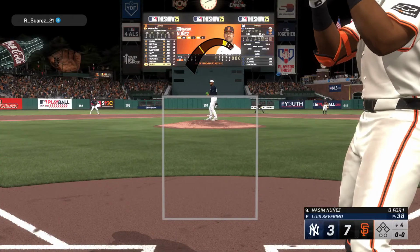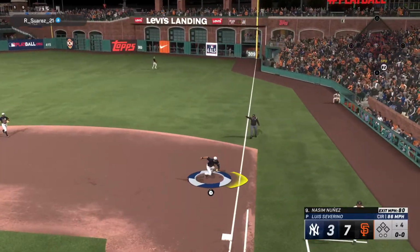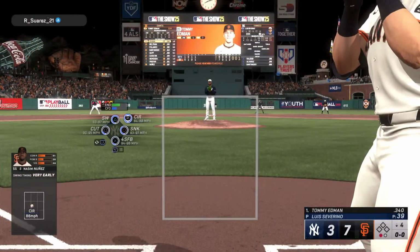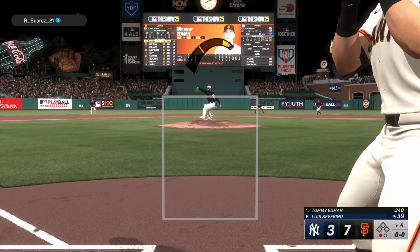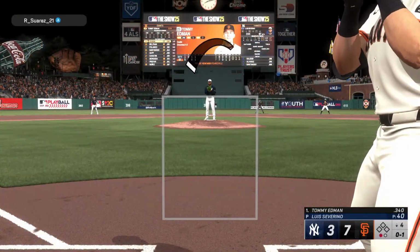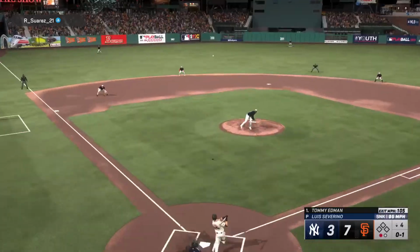At the plate, Nasim Nunez. That one to first. He'll do it himself. And that's the first out. Nice recovery after giving up the homer. So the lineup flips over. And here comes Tommy Edman. And first offering is fouled off. Edman goes 5 feet 9 inches, 29 years old, and he was a 6th round draft pick.